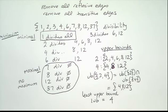So there's only one least upper bound. So minimum, maximum, least upper bound, and greatest lower bound all are asking for one thing. Upper bounds is asking for a set of things, and lower bounds is asking for a set of things.